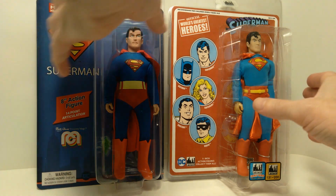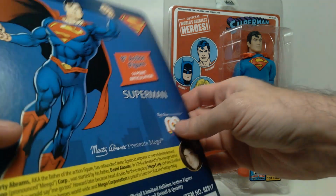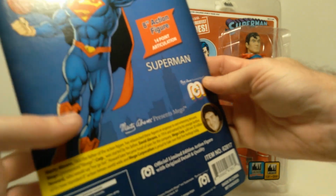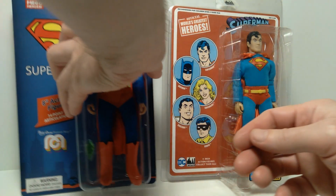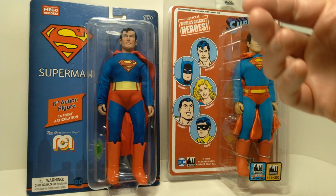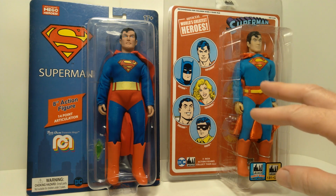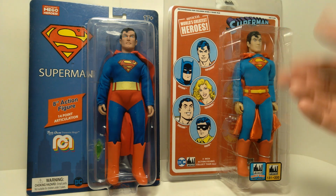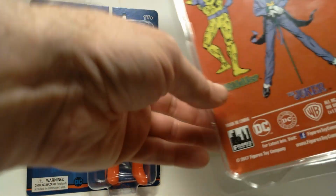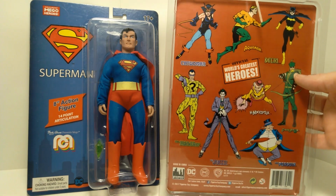And I'd like to talk a little bit about the packaging too. I reviewed this figure before, and I talked about the sparseness of the design on the packaging. I do like the picture of Superman on the back. That's very dramatic. But in terms of the front of the package, there's really not much to say. So I think Figures Toy Company does a better job capturing the overall look of the original Mego line, because they have multiple characters shown on the front, and on the back you get even more characters shown in these cartoony dynamic poses.